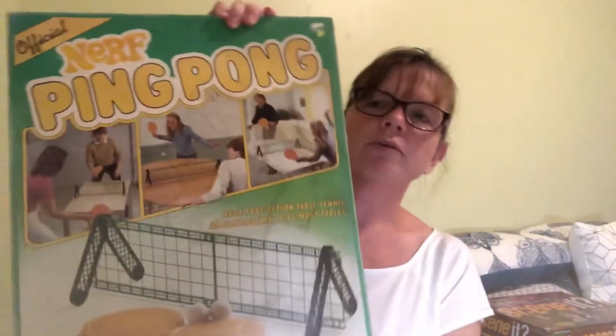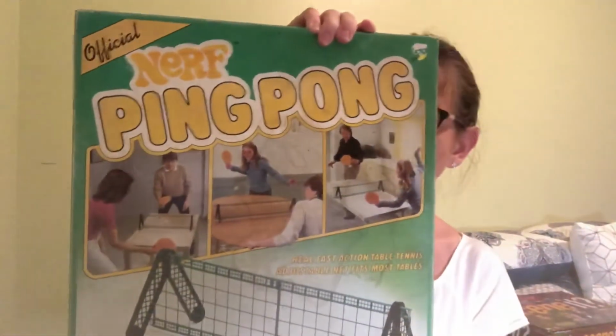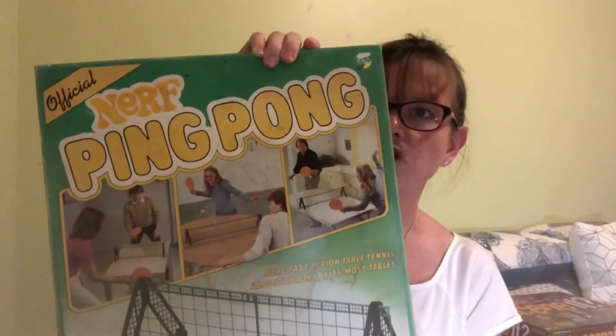And then the last game that I picked up, this one was $2. This I just grabbed without even doing any comps because it just looked super, super old and vintagey. Nerf Ping Pong. And again, my thought process was, if I can't get rid of it on eBay, no big deal. I will bring it in and my kids will love playing with this in my room. And I'm still on the fence. I might actually bring it in because they really would love playing this.